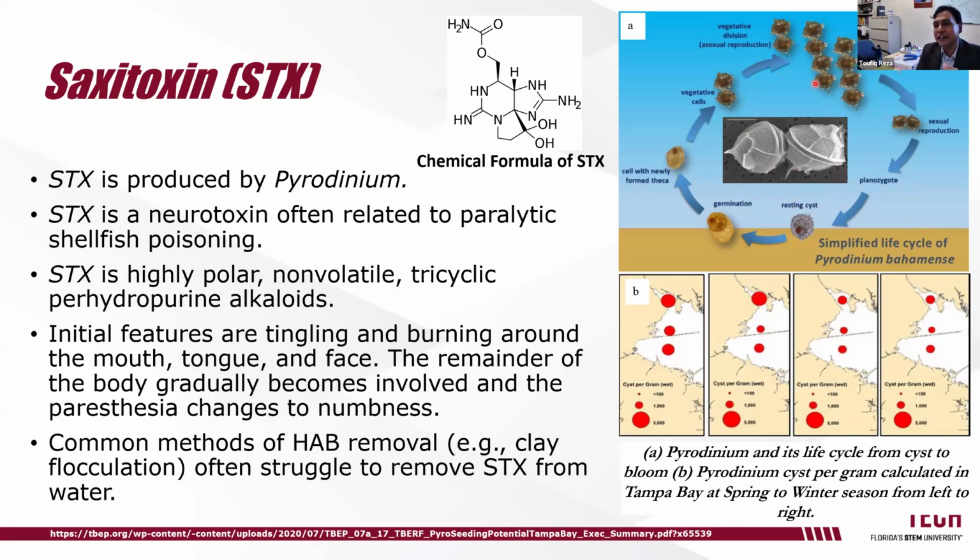And why do we care about Pyrodinium? Because Pyrodinium produces saxitoxin, and saxitoxin is a neurotoxin that is often related to PSP, paralytic shellfish poisoning.